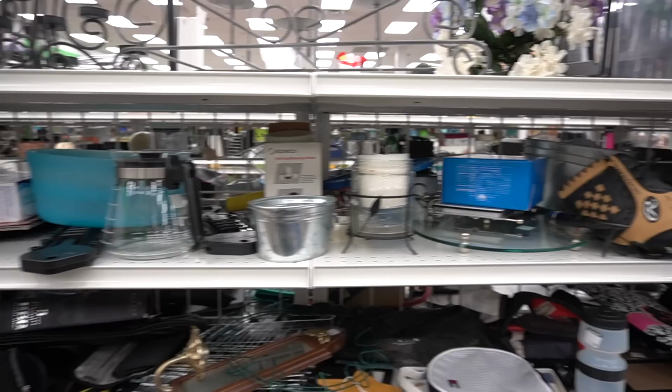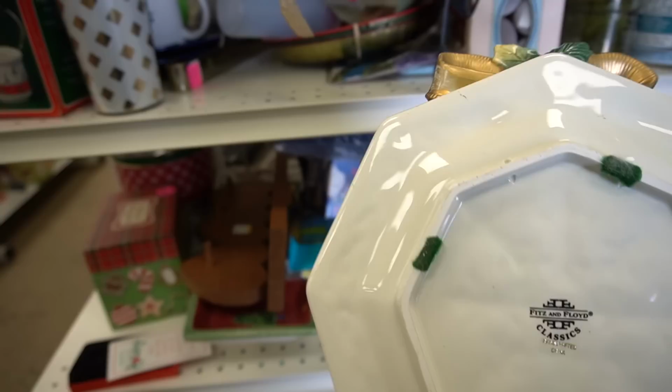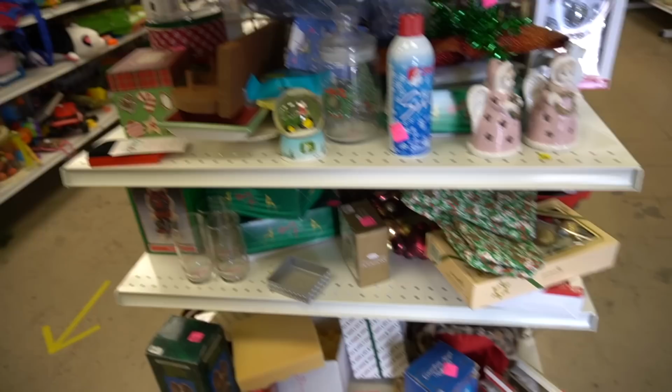Now, I did find this piece right here. This is Fitz and Floyd, unlike the pumpkin piece. And of course, I had to check it out on the bottom. There you go, Fitz and Floyd classic. Some of these plates can sell for good money, especially around the holidays. They are easily chipped, so I always have to take a really close look just to make sure there's no chips on them. I did end up leaving this one behind just because it was a small dish, and it's the larger ones that tend to do the best.